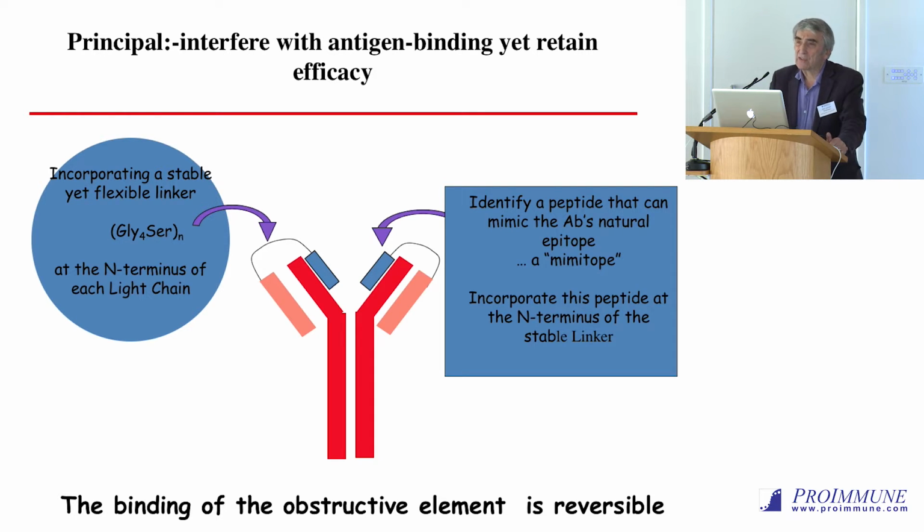And the idea is that when we inject this, the antibody can't bind, but over time, the variable regions may become exposed, the binding sites may become exposed, bind to the target, and then over time antibody accumulates on the target, and eventually you will get enough accumulating to then kill the cell. And we would predict, would hope, that that would happen at a time after tolerance had been induced. So that's the principle we were trying to adopt.